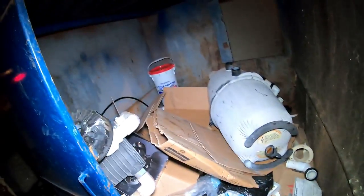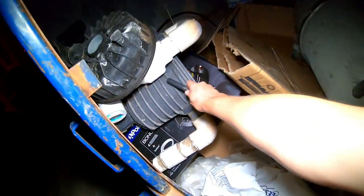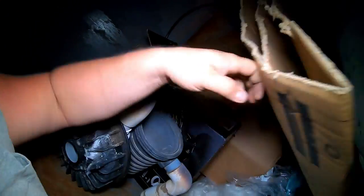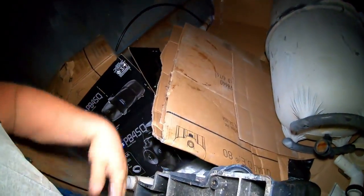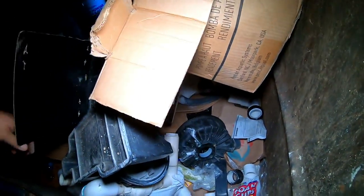Oh. Whoa. What is that? A big old filter. Oh, yeah. It's huge. It's a giant filter. What's that? Is that plastic in it? Yeah, that is. Mm-hmm. Let's see what else we got in here though. That's nothing. Not today.